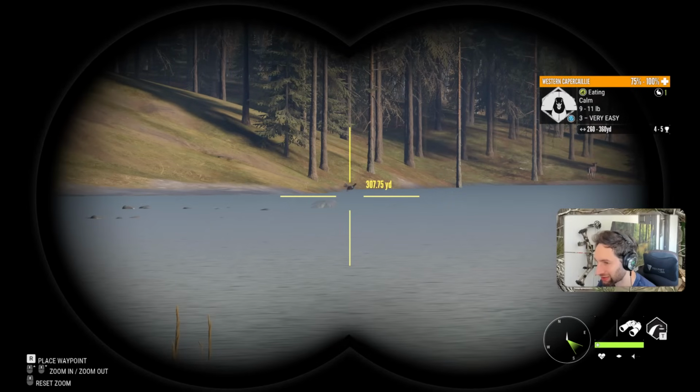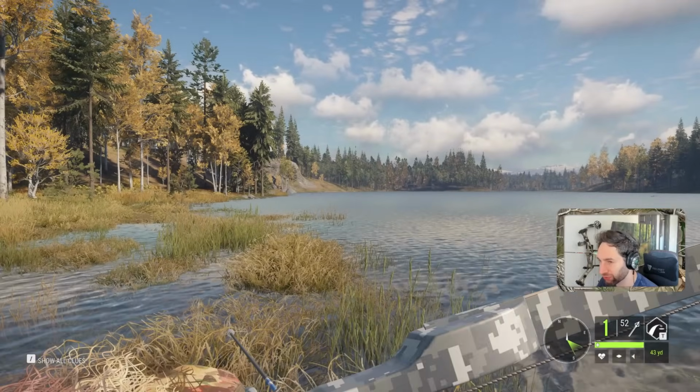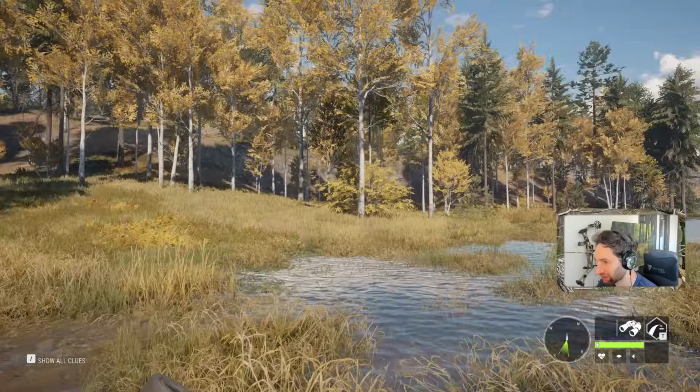Now yesterday we tried to take a 50-yard shot on that rare albino capercaillie, and we just barely missed it. So I know pretty much where to aim, and we're going to take a couple practice shots here first. Then we're going to sneak up on this thing and try and take him down out of the water with the recurve bow. Alright, so here we go. We got the 300s in, and now we're going to take a 50-yard shot here to see where we've got to hold in order to connect on this.